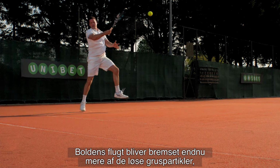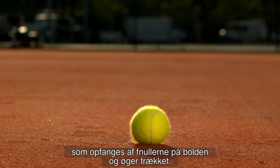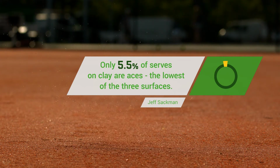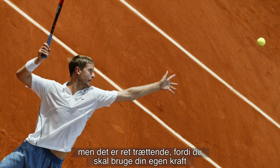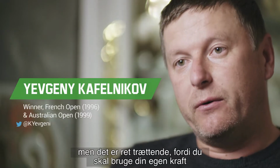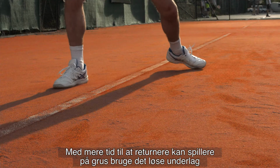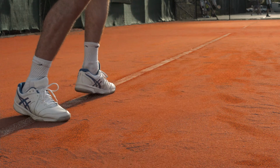The flight of the ball is slowed even further by the loose clay particles, which catch in the fuzz of the ball and increase drag. You have more time to get to your ball, move your feet. But meantime, it's quite tiring because you need to use your own power to generate the speed, to generate the spin. With more time to return, players on clay can use the loose surface to slide into position.